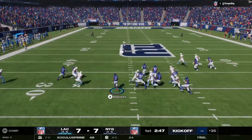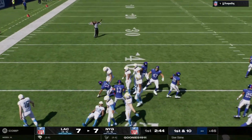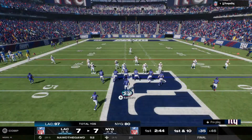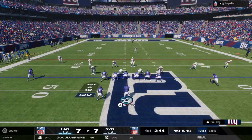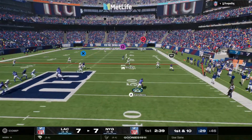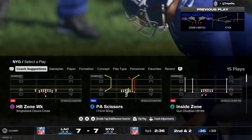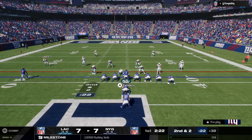On the return, it's Robinson. He's to midfield. And they will finally track him down, but not before he takes this to the other side of midfield. Right away, they'll set up to throw. He tried to buy all the time he could, but when he saw that space, he quickly turned from thrower to runner, and he's able to pick up a nice gain on 1st down.